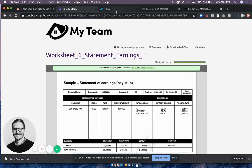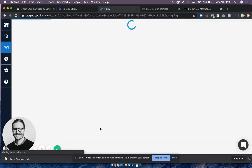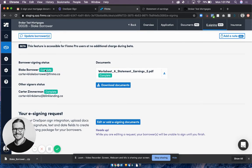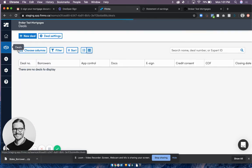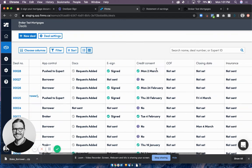So the borrower has now signed the e-signing package. I'll go in here and refresh it as the broker. And you can see here that the signer is complete. So now I can see on my main table that this app has been pushed to expert. There have been a few document requests added that the borrower has not uploaded yet, but they've already gone ahead and signed their e-signing package.